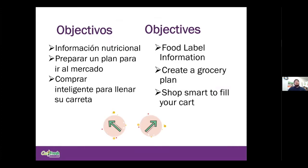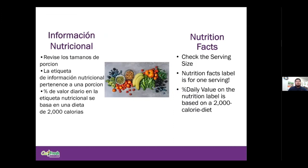Today we will be talking about food label information, and we'll go ahead and talk about how we can create a good grocery plan when we go grocery shopping. And then we'll also talk about different tips as to how you can shop smart, as we like to call it, to fill your cart up whenever you do go to these grocery stores.